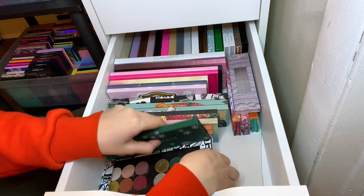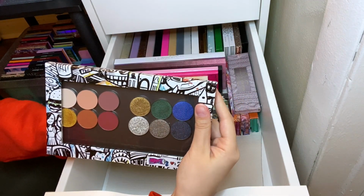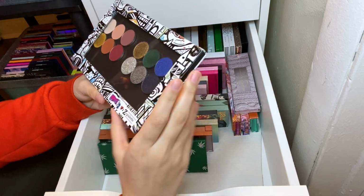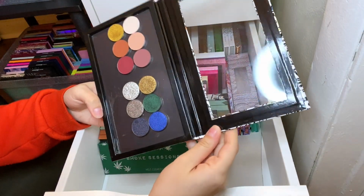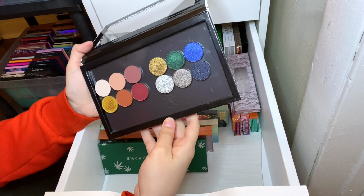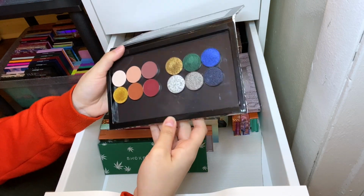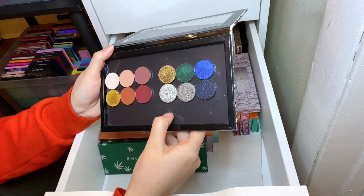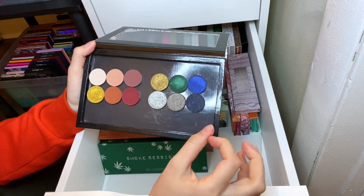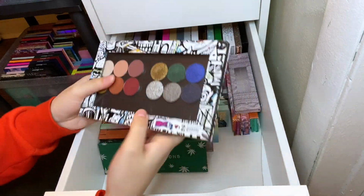The next palette is from Colored Rain. This is the Cheers to the Beauty palette. It actually had a highlighter as well, but I put that in a face palette. And I put the eyeshadows in this Z palette from Ricky's Makeup, like a collab between them. But Colored Rain has my favorite eyeshadow formula, so I am definitely not going to be decluttering this or any Colored Rain palette. I do want to put this in a smaller magnetic palette. I did order one and I am waiting for it to come, but I am definitely going to be keeping this palette. It's just so good.